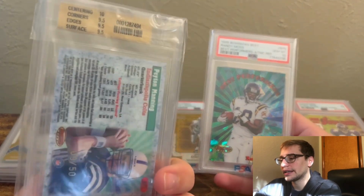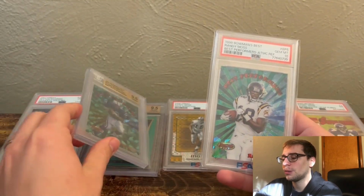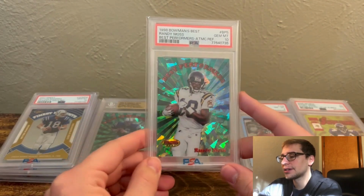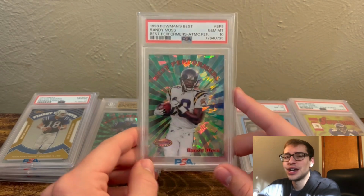9.5, that will be crossed at some point, hoping for a 10, because I have the Woodson base in a 10, and then now the Moss Atomic Refractor best performers in a 10. So this is from a grading reveal.